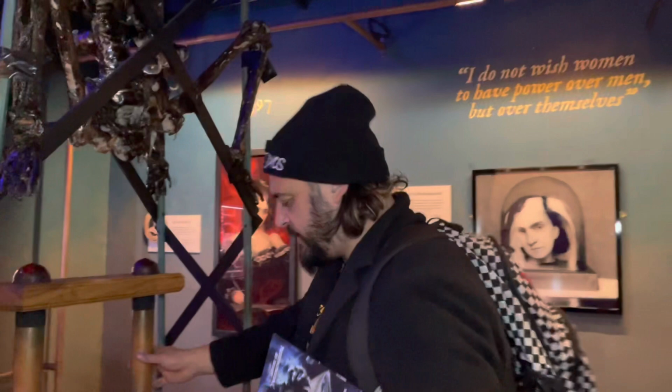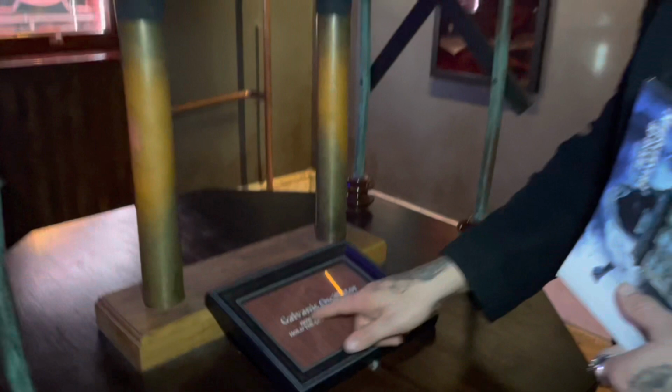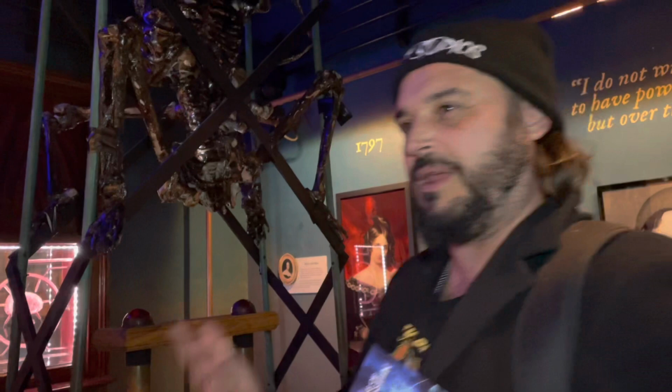So this is a galvanic oscillator. I'm not sure if that's how you pronounce it, but we know that Mary was very much into science, and she was fascinated with the idea that electricity could bring a dead body back to life, because that's where she got the idea of Frankenstein.